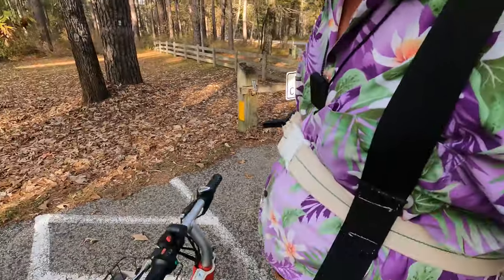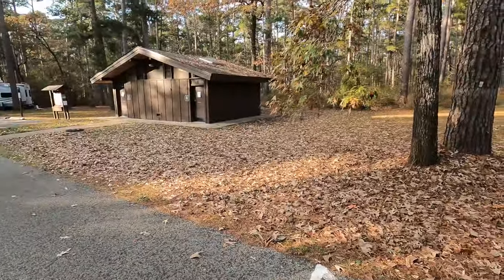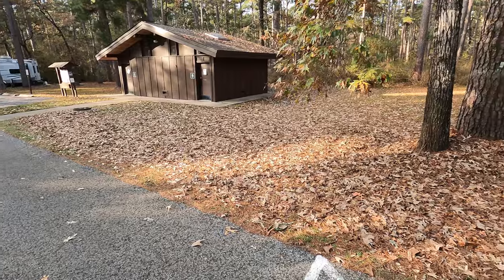They actually have a loop trail that goes out through the piney woods. So I thought, hey, I'm gonna take you guys on a ride through the woods. I got a Lil Red, the high speed mobility scooter. I got the GoPro Hero 9, and best of all, I have you. So let's go explore this trail through the Sam Houston National Forest.